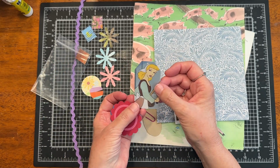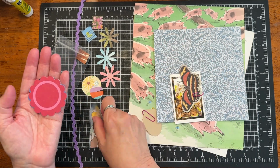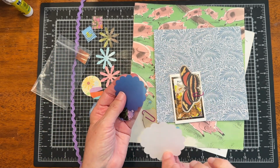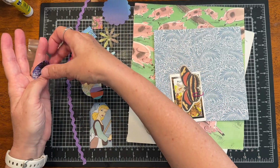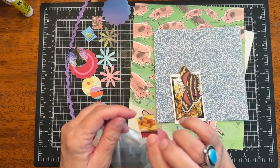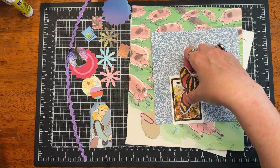We have, is this Cinderella? I think it might be Cinderella. How cute is that? Little book page. And are these die cuts? Might be a die cut. And some other little cutouts. Oop, here's one that I left in the bag. Let's pull that one out. Oh, I like that. It's a Werther's. Werther's on one side.